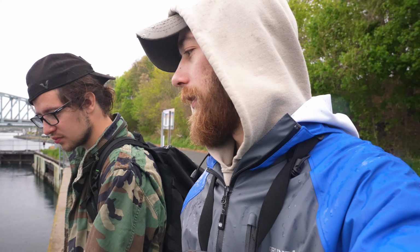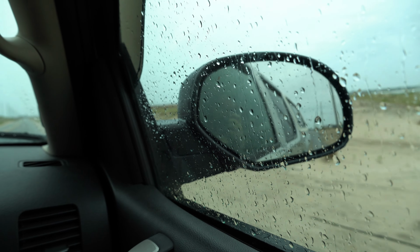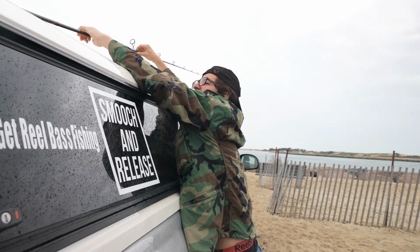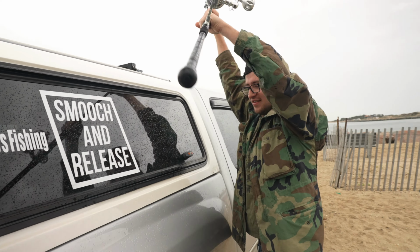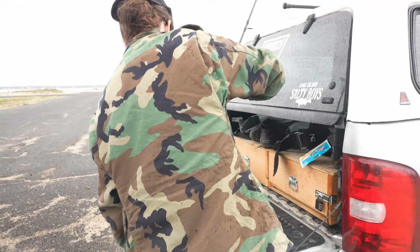You wanna go try the inlet? Yeah, let's go. All right, let's go try the inlet, see what happens. Chuck, bring that rod in with you, and hopefully we catch some fish in the inlet. Get up on the wheel, what are you doing? All right, don't put it in the sand.